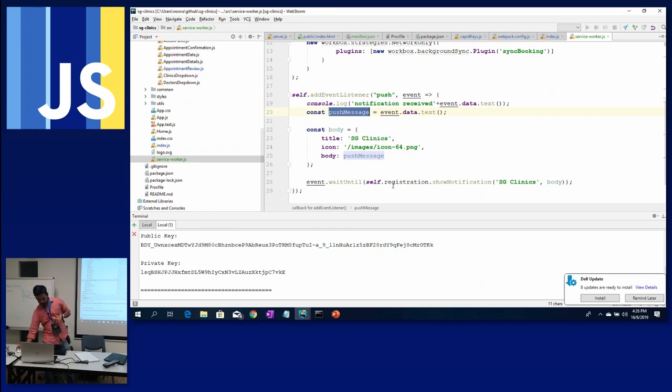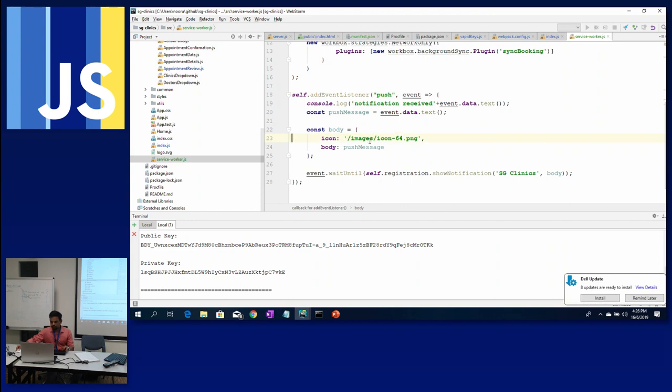And then you are just doing self.registration.showNotification and the message and the title. So let's see what is the body option. I think the title is repeated. You can remove this. So you can provide an icon for the notification and also the message. I am passing it here. So that's it. So the main part of the code is this one.